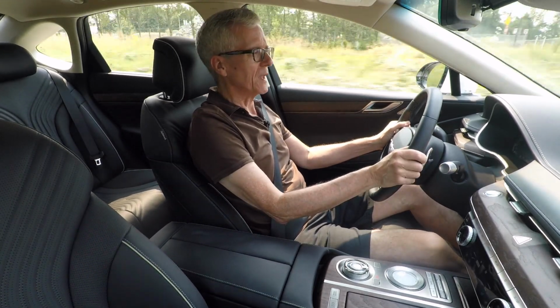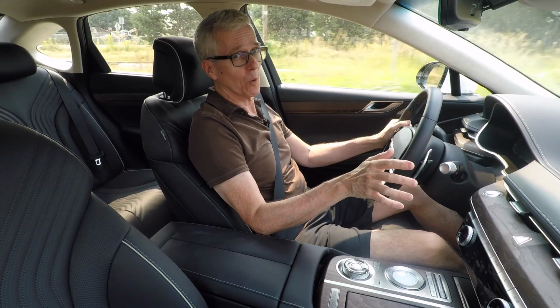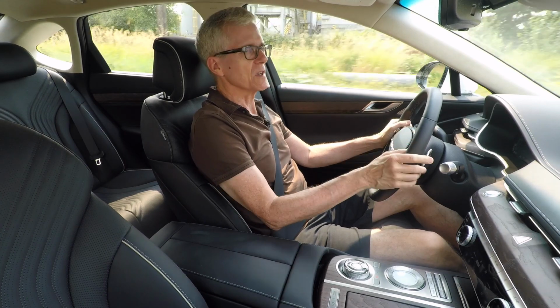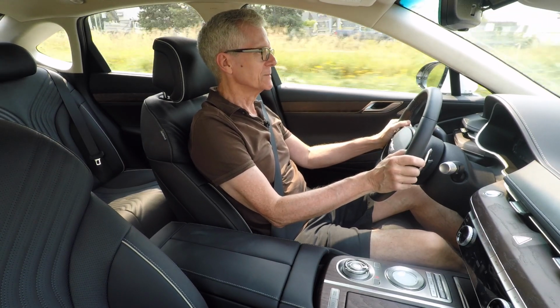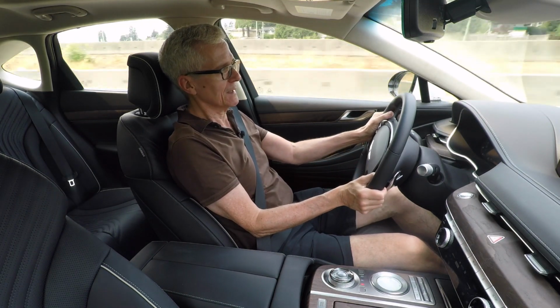No problem. And yet the ride never feels floaty. That's in any of the modes, including comfort mode, eco mode. You always have a good sense of control in the G80. Love the brakes, by the way. They really haul the car down from speed.